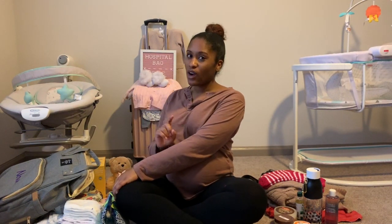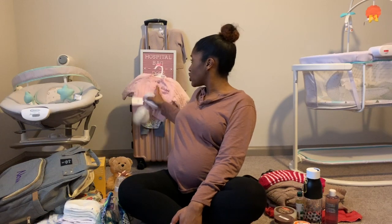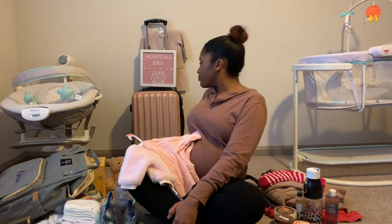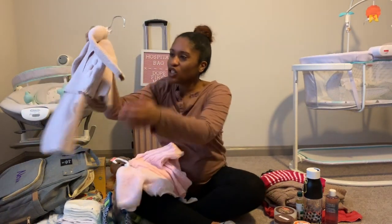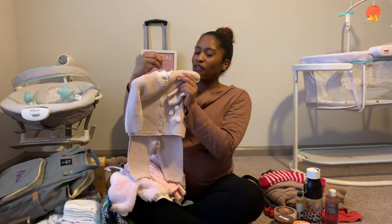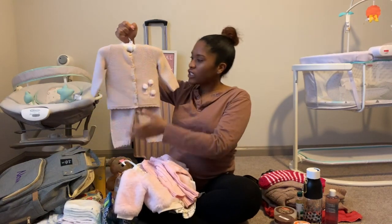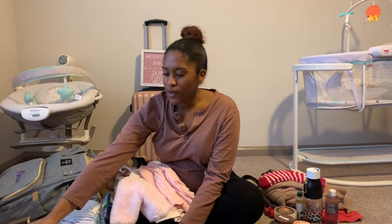Now as far as her outfit, they recommend bringing at least 2 to 3 outfits for baby just in case baby does not fit one. So I'm going to pack just 2. Excuse me guys, sorry. I'm going to pack just 2. But this little outfit is so cute and so warm and fuzzy. So this is one of her outfits that we're contemplating on packing up for her.